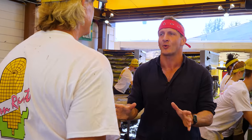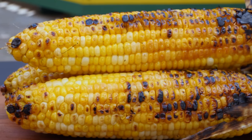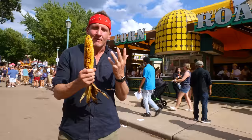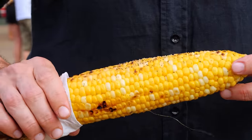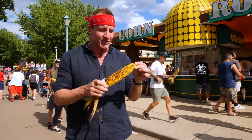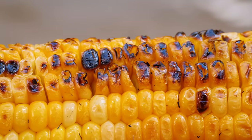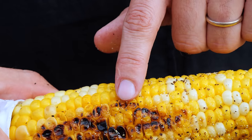I've tried a lot of different corn, but I've never had this type of sweet corn in Minnesota from Japan. Okay. Let's see. Enough of the interview, enough of the story. I finally have this big, thick piece of corn in my hands right now. On one side, it's kind of rare. On the other side, it's a more medium well. So you have a variety of textures and flavors here. And he said it actually caramelizes the sugars inside. So that should create a really new, unique type of taste.